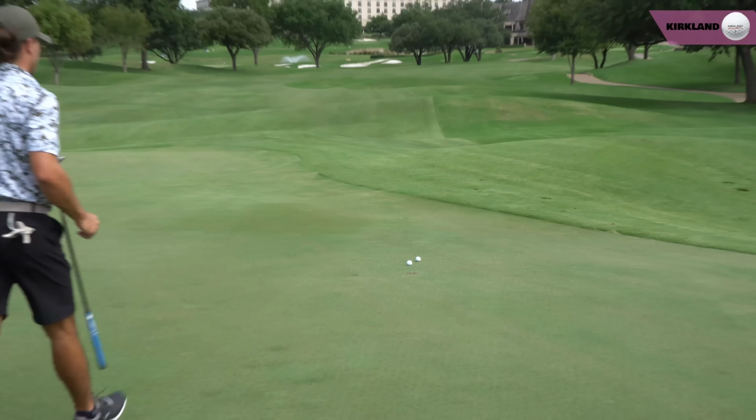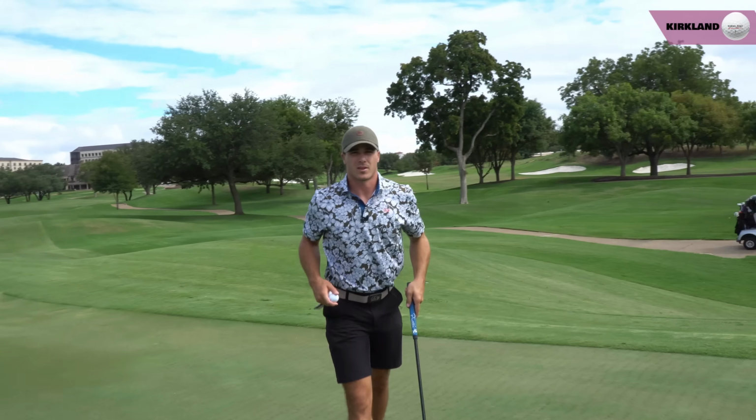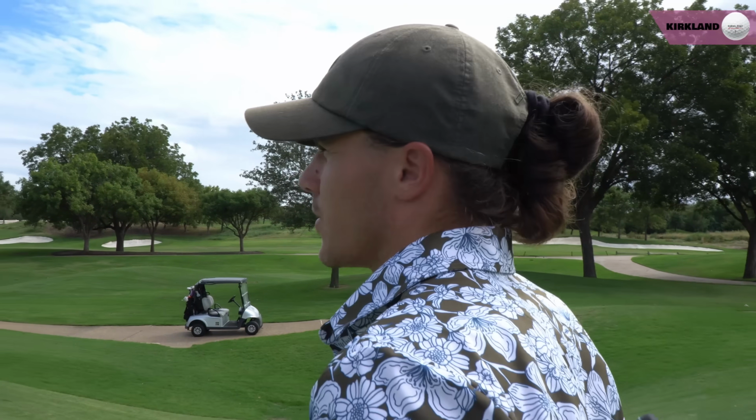All right, well, about the same exact pace, to be honest. I know I had the line with the Kirkland, but off the club face, it was exactly the same as the Titleist. So moving on to a par 3, some interesting feedback there, but we'll see what happens when I hit like a 7 or an 8-iron on this next one.